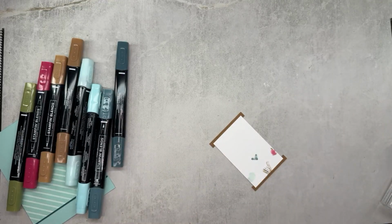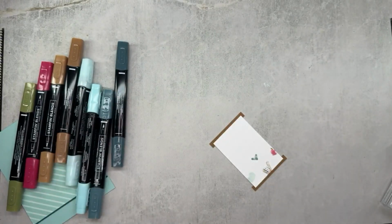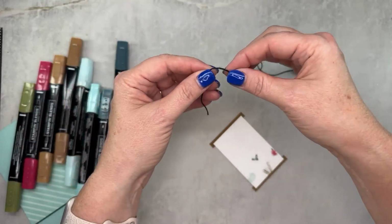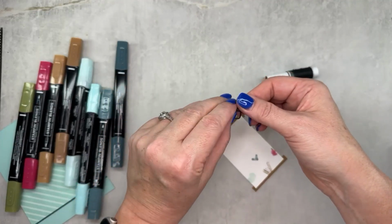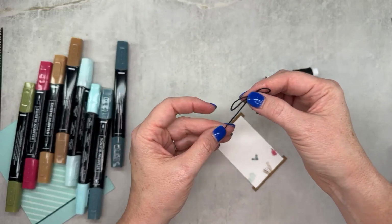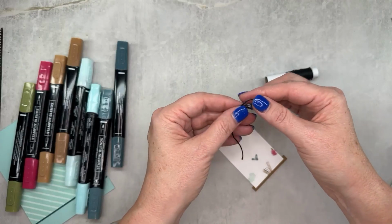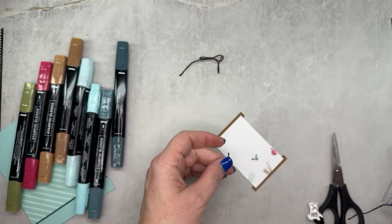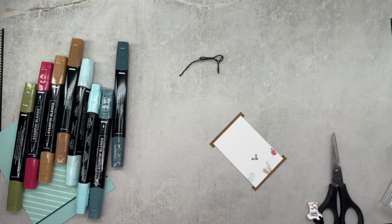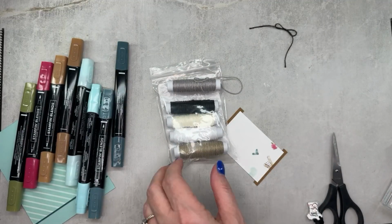Now, this is supposed to be a sign hanging from this bow, okay? So what you're gonna do is take and tie a bow and kind of leave a little bit of tail length. So this is the black baker's twine from the Baker's Twine Essentials pack. It's essential for sure. I use this twine often. It comes in these 5 different colors. Very handy. Very, very handy.